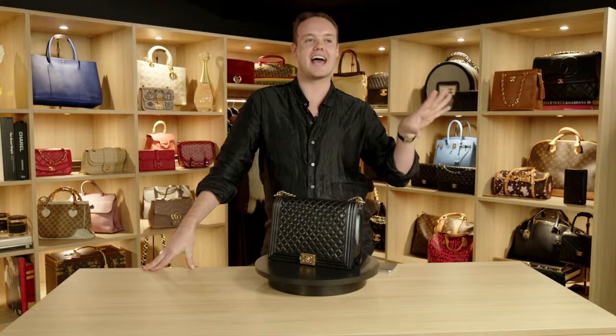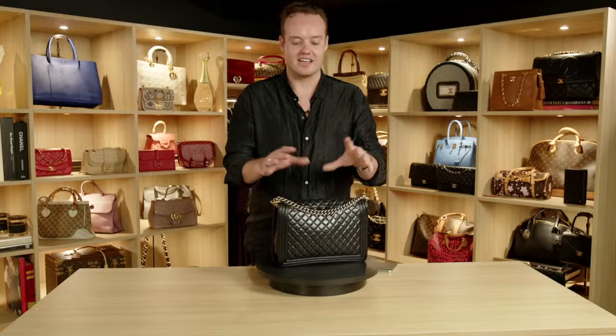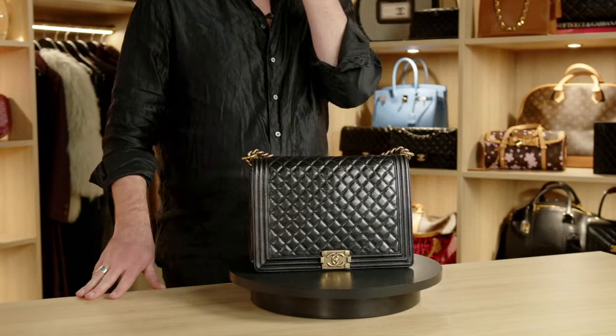I love it. So the Boy Bag was first designed by Karl Lagerfeld in 2011, and then basically it was brought about, as we see here, and it's been kept as a classic throughout the times. This is the 2012-2013 era piece, so right after it was released, named after Boy Capel, who was Coco Chanel's lover, who tragically passed in a car accident, and you know, probably the only man she would have married. He also was already married.